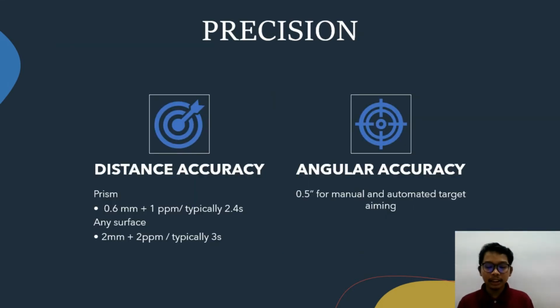Next is precision. The distance accuracy of this Leica TS60 with prism is 0.6 mm plus 1 part per million, and it typically takes 2.4 seconds to make a reading. On any surface, the precision is 2 mm plus 2 parts per million, and it typically needs 3 seconds to make a reading. The angular accuracy of this total station is 0.5 seconds for manual and automated target aiming.